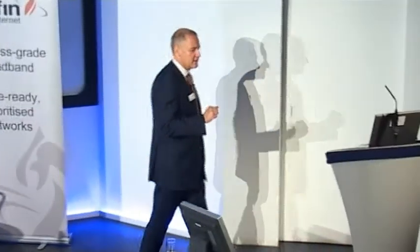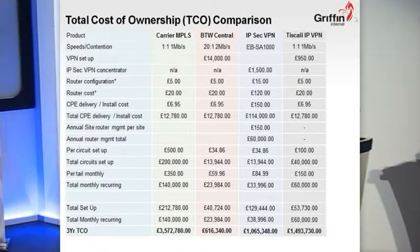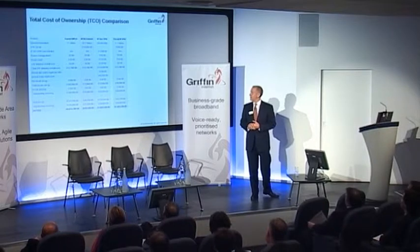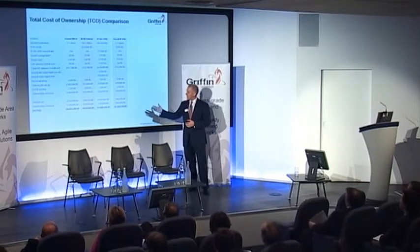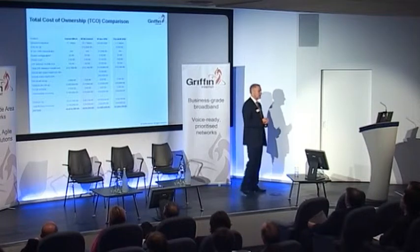And what I have also put in here, just to give you an example, if you're selling a Grifin MPLS IPVPN, you may, and we don't see this very often, but you may find yourself up against a similar product, and probably the most similar product to what we're providing. And I don't think it's directly comparable. Is someone like Tiscali. So we compete with Tiscali, or our partners compete with Tiscali on the IPVPN, which they will sell direct and through a partner channel. And so you can see if you were to go with their version, again 400 sites, you're looking at about 1.5 million over a 3-year period. Again, using a one-to-one contended product.